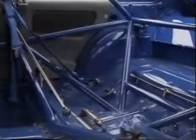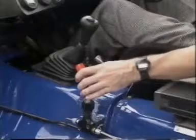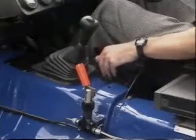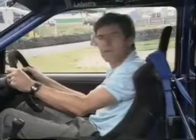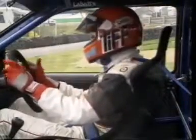Inside, all the trim is stripped out, the massive rollover cage for safety, the piping laid inside for protection. For the driver, the gear lever, beside it, the brake balance adjuster, and also an anti-roll bar adjustment which helps the handling whilst driving. The racing seat holding the driver firmly in place and straight ahead of the steering wheel. Now what else do we need? Ah, that's better. Now, let's see what it's like.